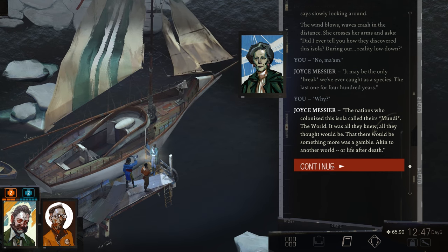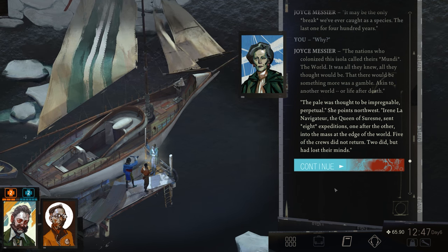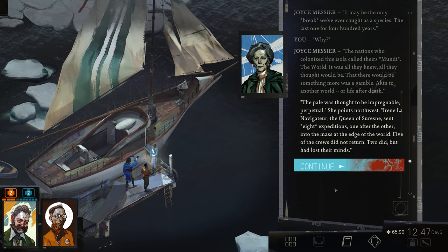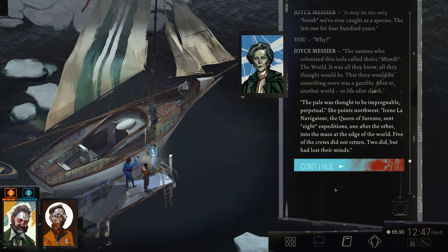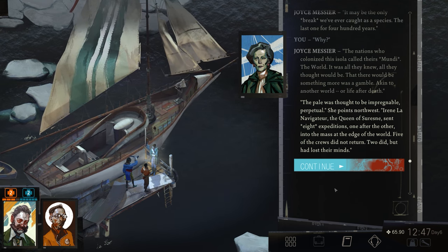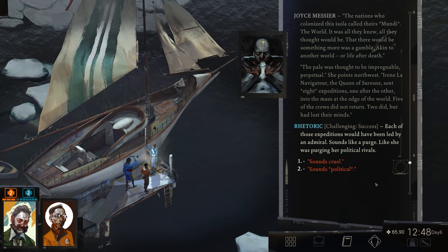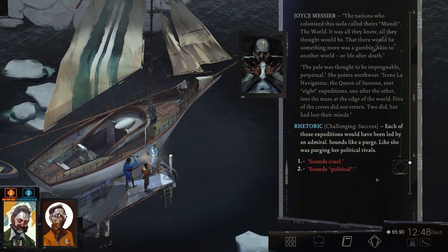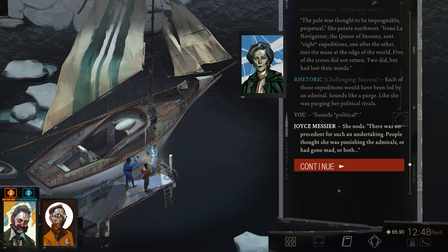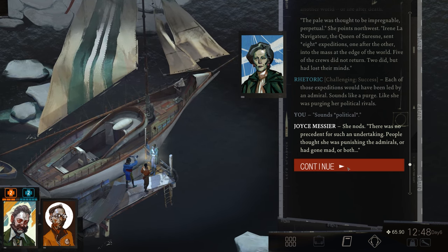Quote unquote. The Pale was thought to be impregnable, perpetual. Irene la Navigateur, the Queen of Suren, sent 8 expeditions, one after the other, into the mass at the edge of the world. 5 of the crews did not return. 2 did, but had lost their minds. Sure. Each of those expeditions would have been led by an admiral. Sounds like a purge. Like she was purging her political rivals. Okay, sounds political. There was no precedent for such an undertaking. People thought she was punishing the admirals, or had gone mad, or both.